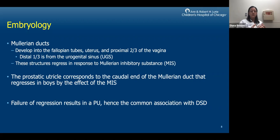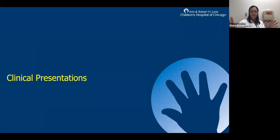But as kind of makes sense, if you have fluctuations in endocrine pathways, MIS, all of these things that we see in severe hypospadias in the DSD spectrum, and by DSD I mean differences of sex development, formerly known as intersex, it makes sense why the prostatic utricle might then not regress and be more like a vaginal structure if you have these endocrine disruptions that we see in very severe proximal hypospadias. That's enough for the embryology.